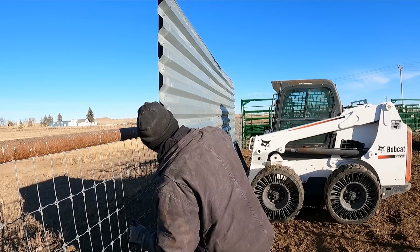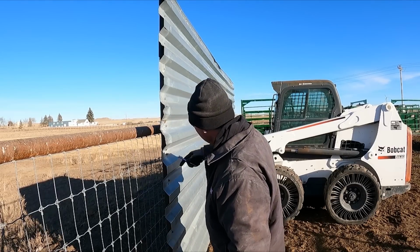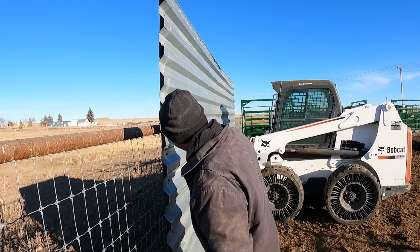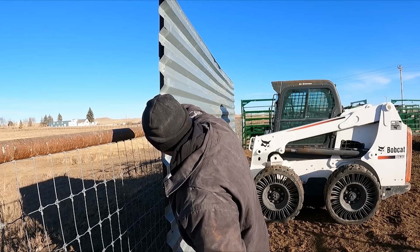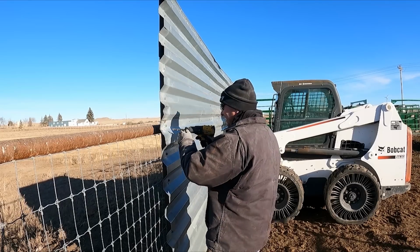So we're gonna try sinking a couple bolts through here. First of all, I got some bolts, but I hope they're long enough. Oh, they're gonna be close. We'll find out.